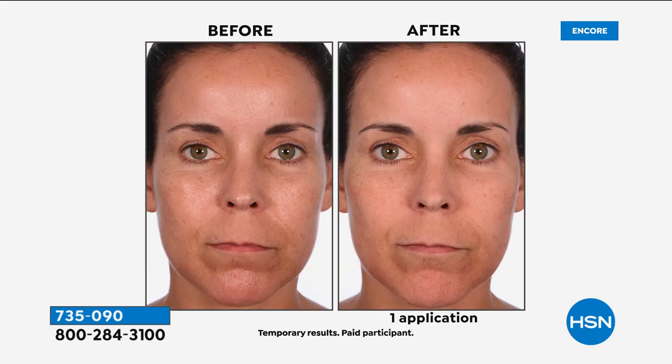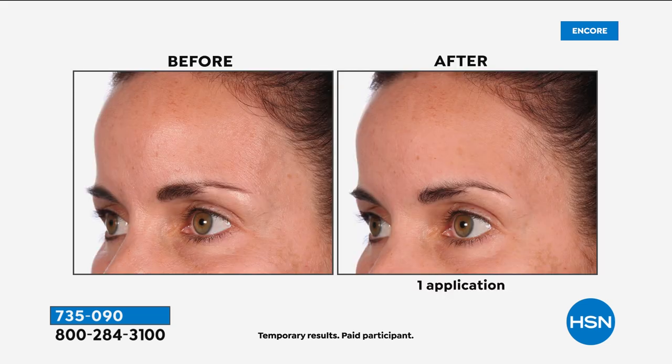And you will notice all these before and afters. These aren't 1 month or even 1 week. This is one time trying this beautiful Dermapeel. It absolutely is. And this is why this is our number one selling formula all over the world. It's our most award-winning formulation.